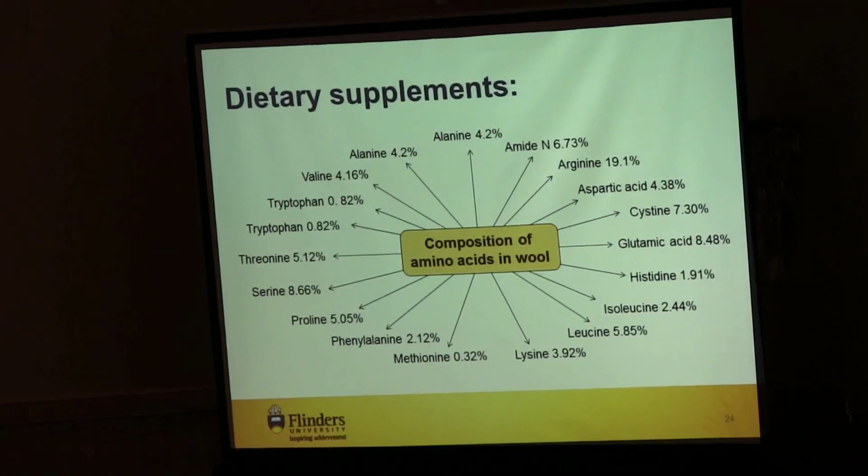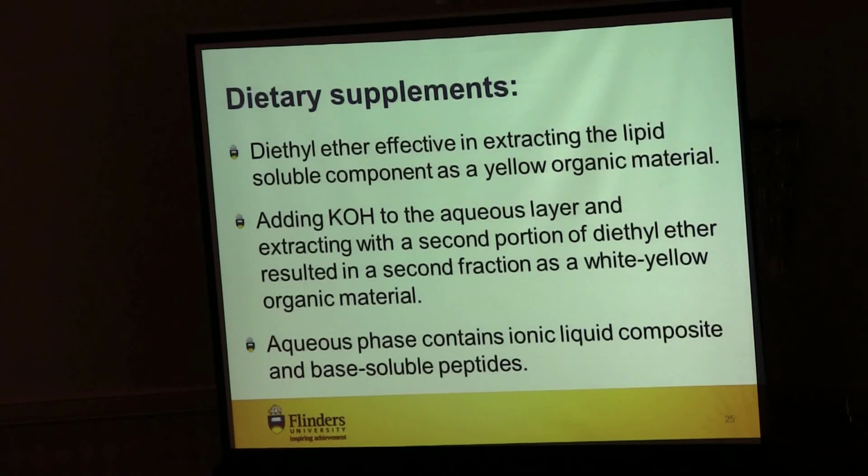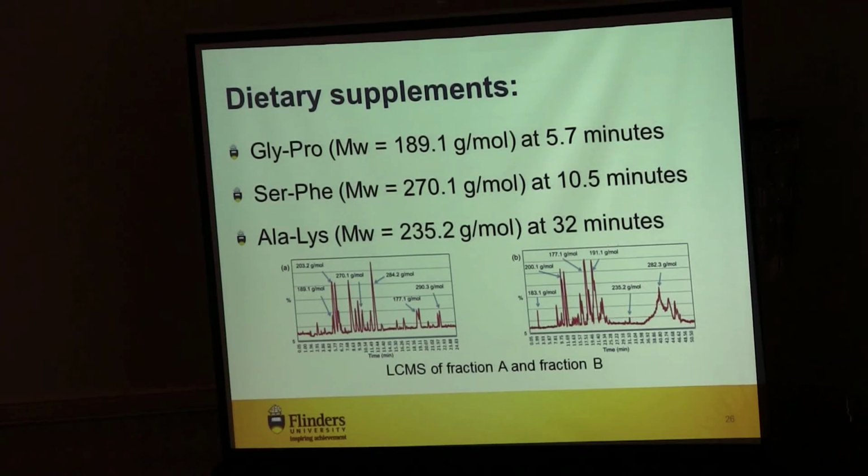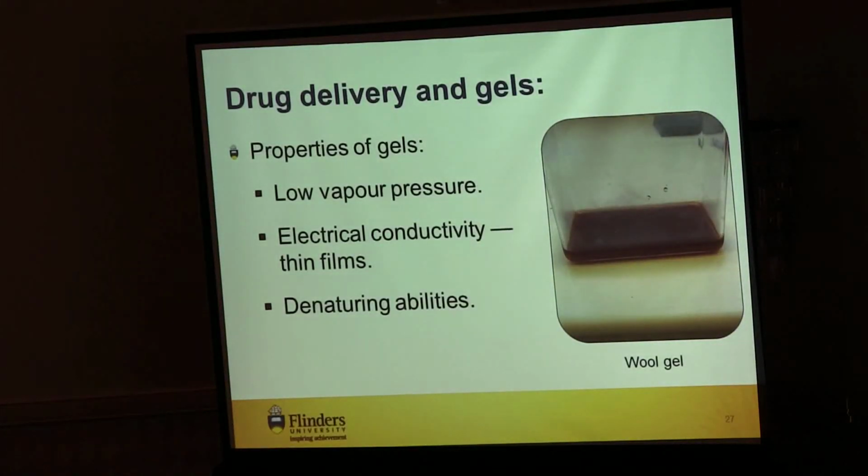So this is just typical composition of wool, and you can see the number of different amino acids in there. And if you work in the peptide field, you would know how much a few milligrams of 3 or 4 amino acid chains can cost. So yes, I talked about the dietary supplements, and this is again an LCMS of different fractions, just showing small chain peptides in there.